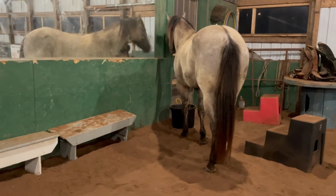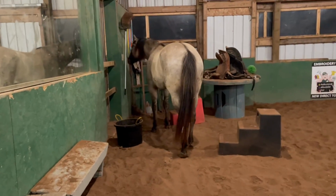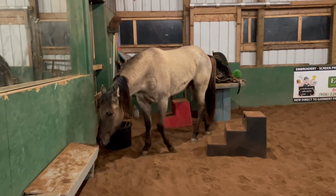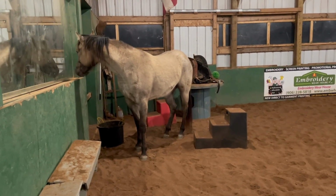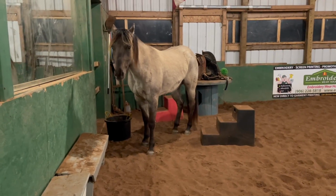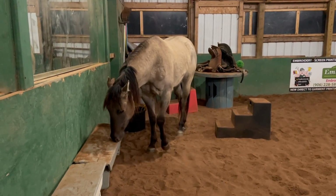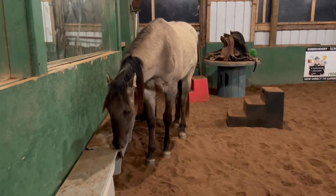So Miss Lucy is here to be started, restarted. Like I said, she's been ridden, but I'm going to be taking things slow with her. She's not good at bridling, so I've been told. She doesn't know a whole lot. She doesn't have the best ground manners per se, so she doesn't really understand space and all that. But she's so friendly and so curious that I'm super excited to be working with her. I'm anxious to see how she progresses.